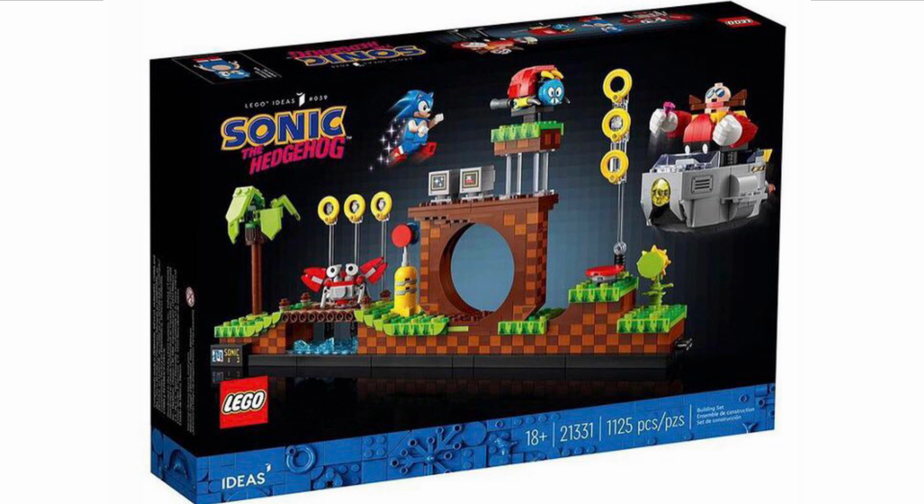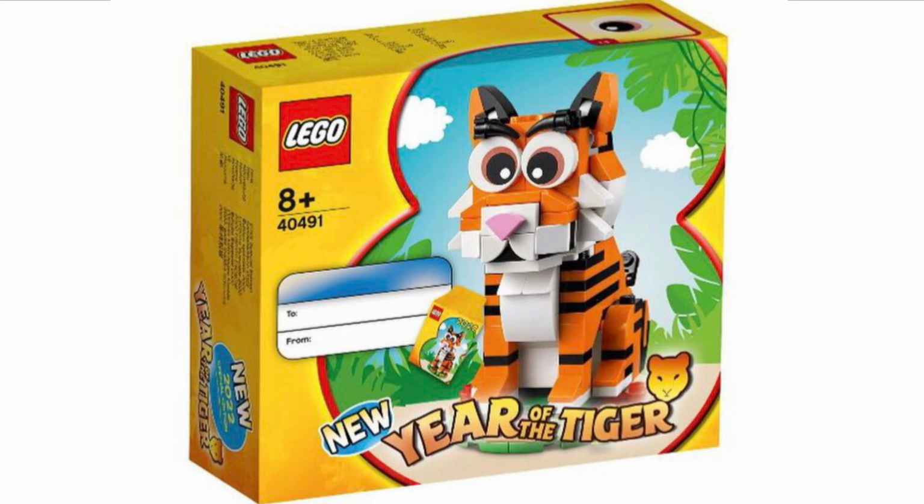I think some parts are worse. For example, the build for Eggman, I don't think he looks very good, but everything else looks quite nice. Really like the crab meat build, and also the course is really nice as well. And obviously the Sonic minifigure is a nice addition.